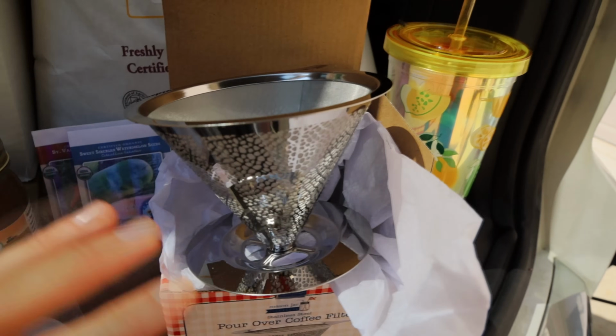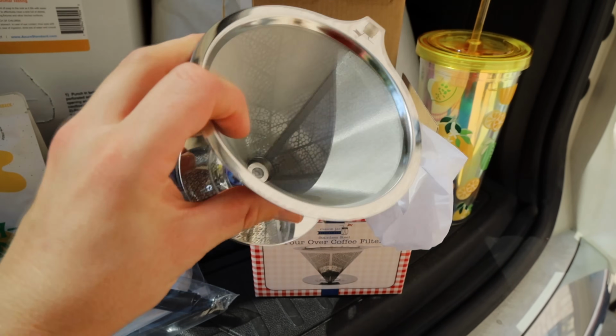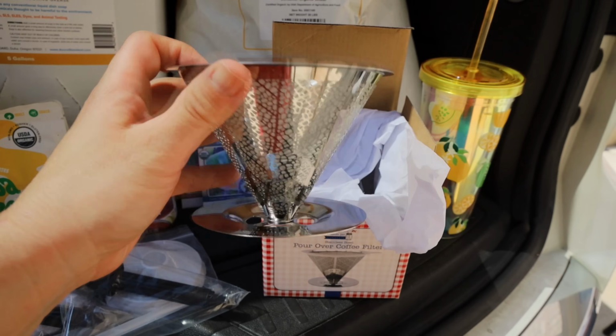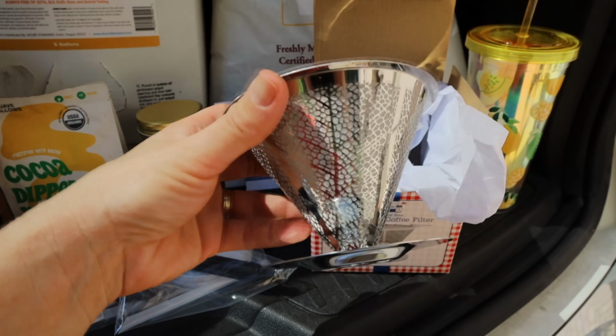Friends, I wanted to quickly show you what the coffee filter looked like. First of all, it's really pretty. I love that it goes right over a mason jar and you can see that the filter's in here. I love that we don't need to have paper filters for this, that we can use it just as is, which is why I bought it. But I wanted to quickly show you because it's really pretty and I just wanted you to see how nice it looked.